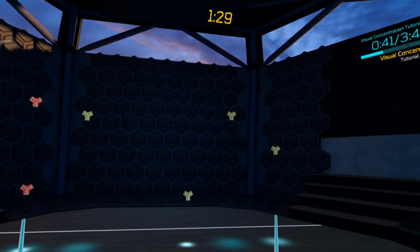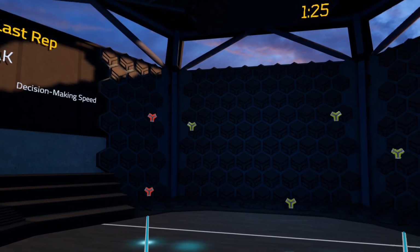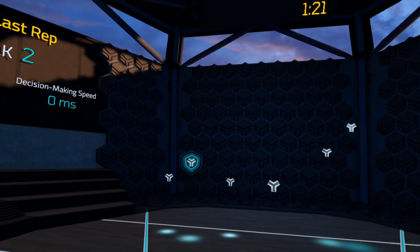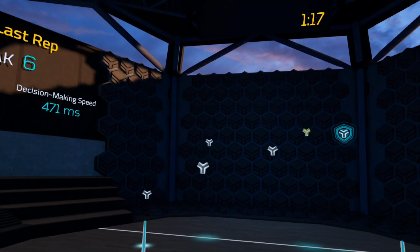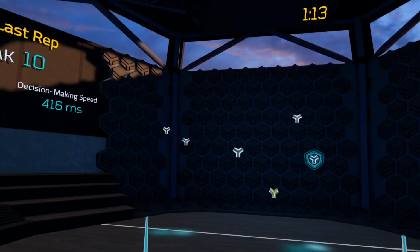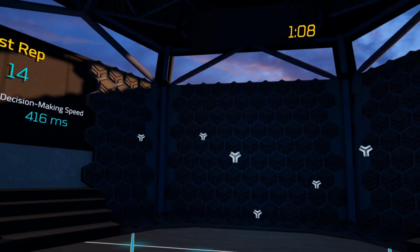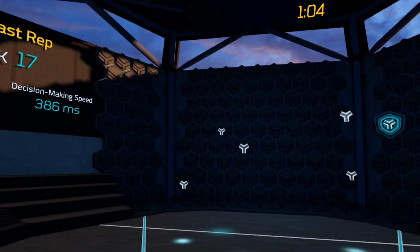Good work. Now try tracking two targets. Pull the trigger to begin. Make sure to pull the trigger as fast as possible when one of your targets blows. The system will measure your decision-making speed.